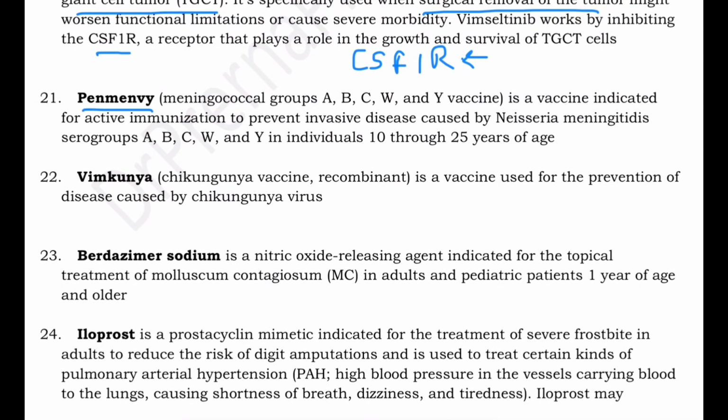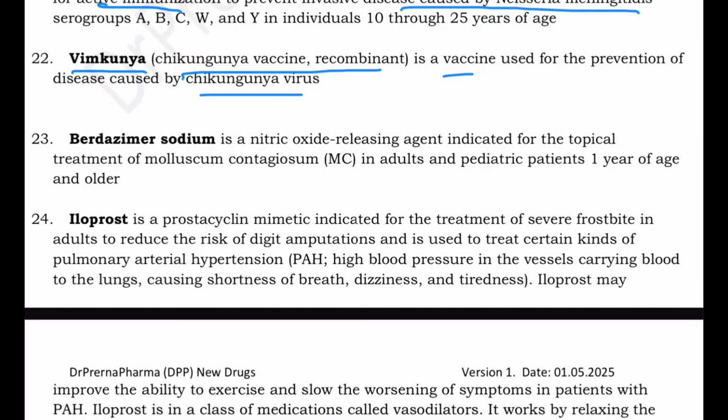Then Penmenme is basically meningococcal group vaccine. It is a vaccine indicated for active immunization against disease caused by Neisseria meningitidis. Vimkunya is a chikungunya vaccine. Recombinant vaccine होता है for chikungunya disease. Berdazimer sodium is a nitric oxide releasing agent indicated for molluscum contagiosum. The new drug in the treatment of molluscum contagiosum is berdazimer.